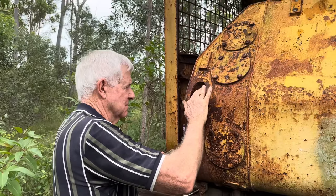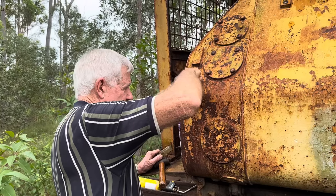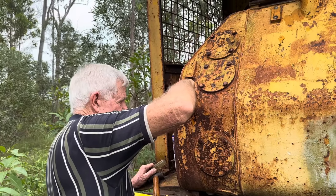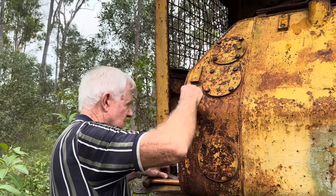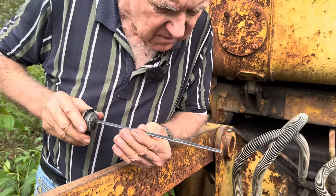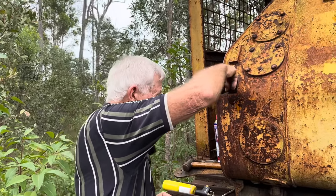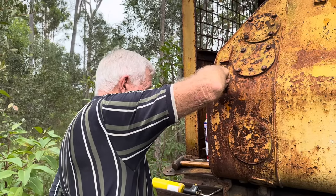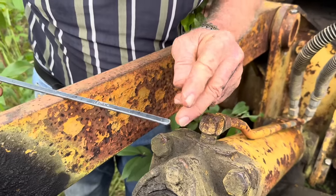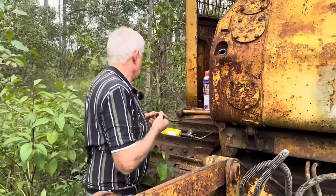yeah, what is that? I don't know whether it'll have a dipstick on the end or not. Pretty fair vacuum. I don't think there's anything. Pull that back out again, have a look. Just the slightest little drop on the end of the dipstick there, I reckon. Yep, she is empty. Oh well, we'll get our hydraulic oil.